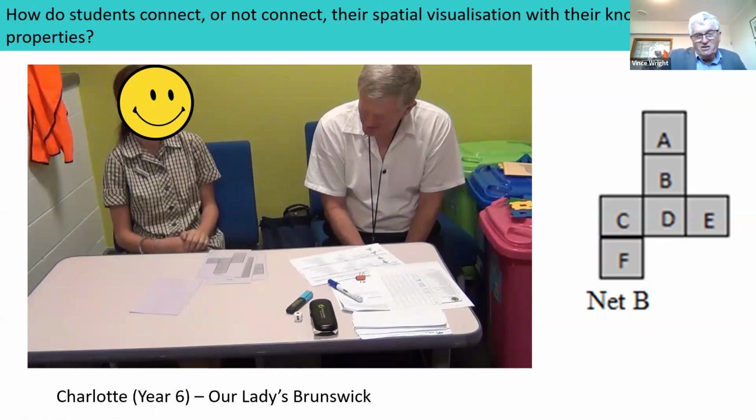So essentially, the gestures are telling you everything, even though you can't hear. She's initially saying, "No, it won't work," because F can't go anywhere, and then she works out, "Oh, hang on, yes, it can, because if C folds up, F will wrap round. Yeah, it will work." And then I say, "Well, what about A and B? What's going to happen to them?" And she goes, "Oh, no, it doesn't work." And she wants to move A somewhere else. And I say, "Well, leave it as it is. Does it work as it is?"